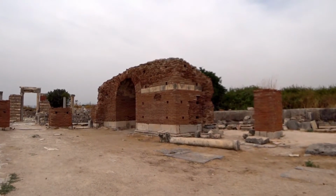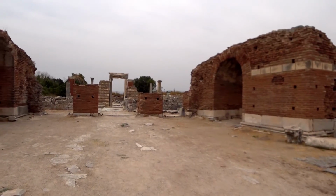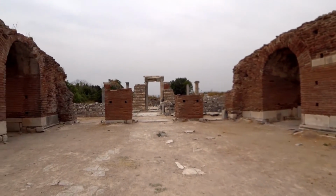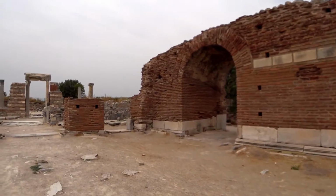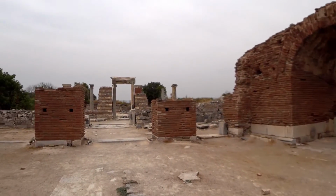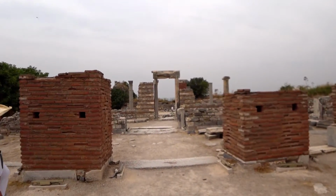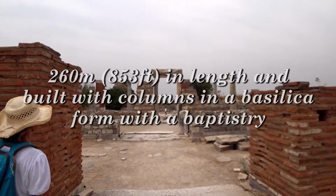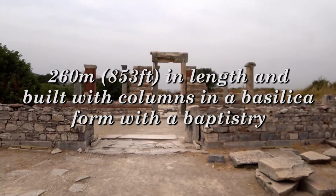So sadly, it looks like most of the splendour of this construction has been removed and reused somewhere else, but obviously we can still see the base construction with the clay bricks. But as a church, it's massive. So many layers to it.